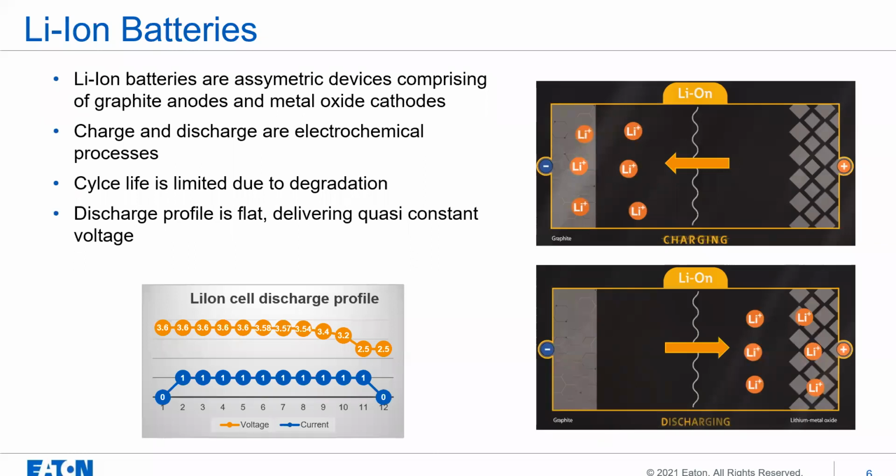Okay. So in the bottom left here, you can see the discharge curve. So here the voltage is fairly flat until you get to much higher depth of discharge, and then it will start to drop off. But this makes it a little bit easier for design in of some systems.